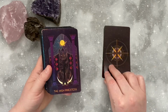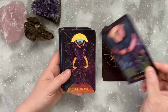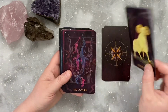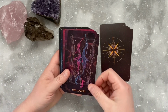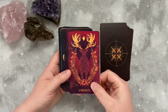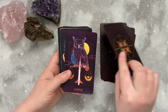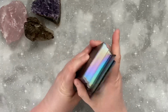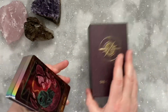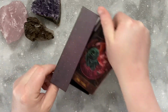Again, it is an all animal based deck, and I really think it's lovely, but you know, it's just not for me, and I don't use animal based decks all that much. And so this one just did not need to join my collection in the first place. So I am going to be letting go of it, even though I find the artwork to be absolutely stunning. So that is the Orions Tarot. Again, I'm not entirely clear on how to pronounce it, but it is very lovely.